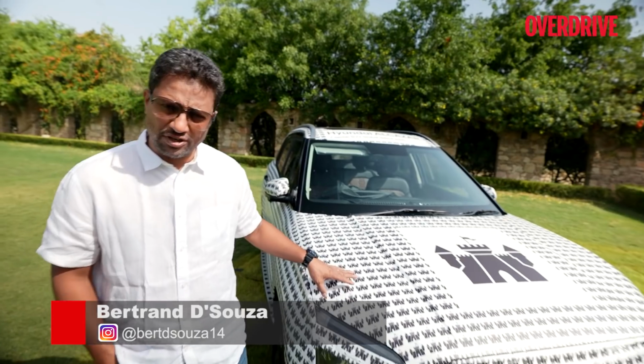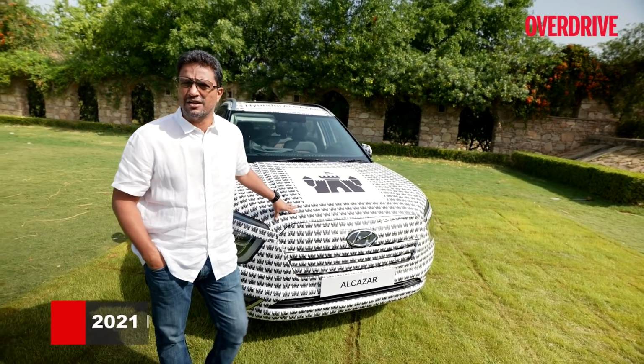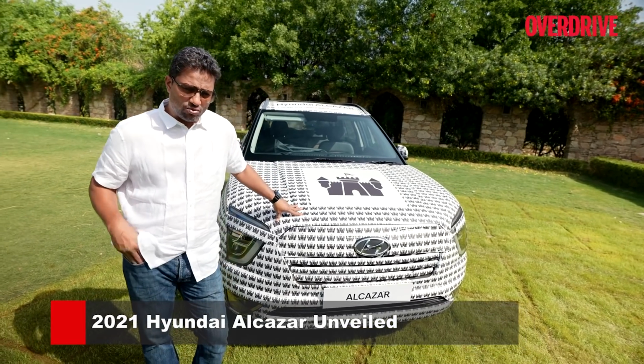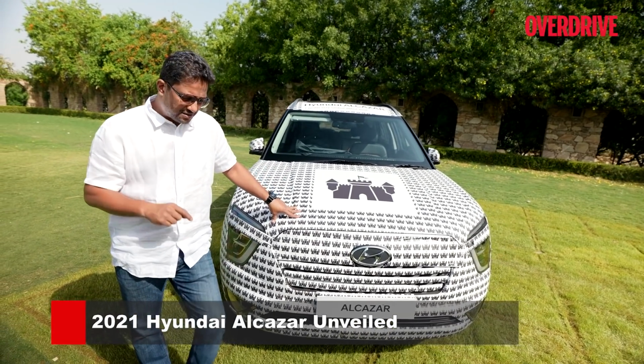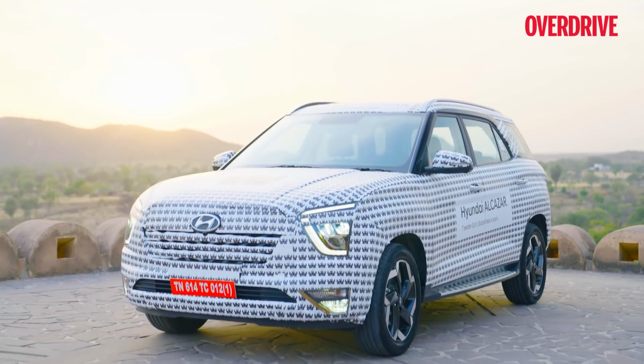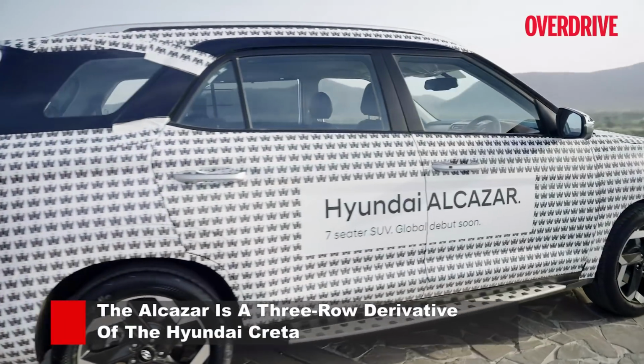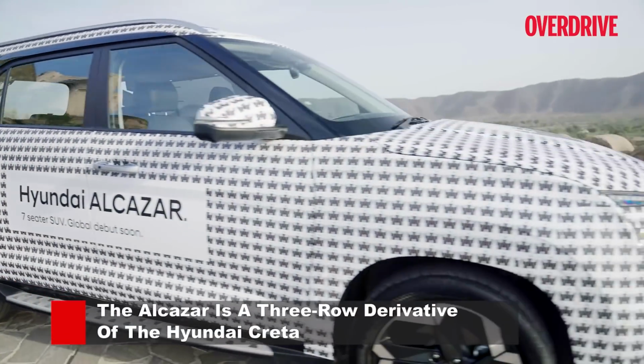This is the new Hyundai Alcazar. Of course, it's a camouflaged car, but there are a few details that I can share with you. One of them is that the Alcazar will sit in a very niche space, between the existing Creta and the Tucson. There aren't too many players in that space, because this is a 7-seater or a 6-seater SUV.